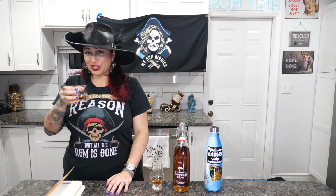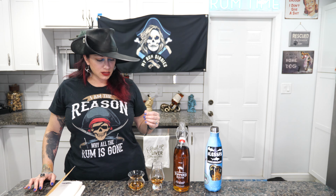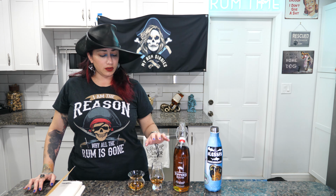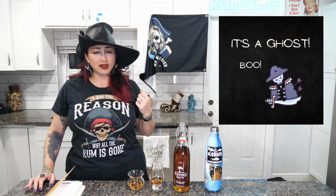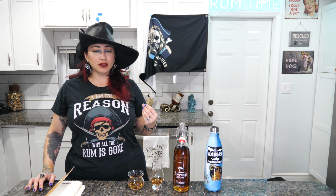Let's try this one. Cheers. That's really interesting. It really mellowed out the sweetness. And the other thing I wanted to bring up is that you don't lose the rum flavor in this one. I personally don't actually like it in the neat. I'm getting that it neutralizes a lot of the taste.